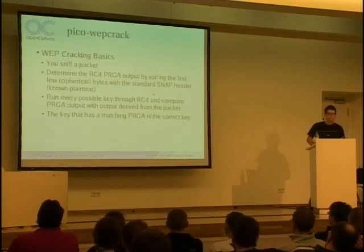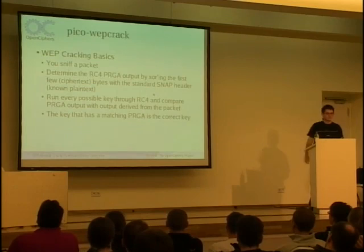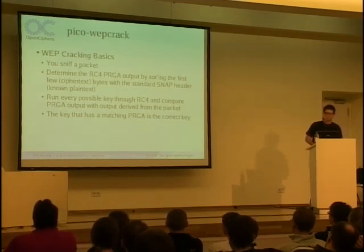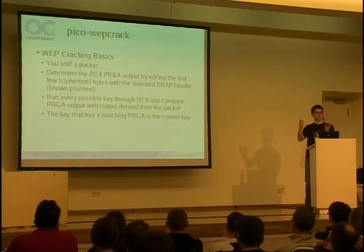Okay, has anybody here cracked WEP before? Yeah. Okay, cool. Everybody understands how WEP cracking works, kind of, sort of. Okay, well, for brute forcing WEP, basically, you sniff some sort of packet, and then you determine the PRGA output of RC4. How you do that is the first few bytes of every packet is predictable plain text, so you take that predictable plain text and XOR it with the packet that you got, and then you get the actual output from RC4 for that particular key and IV.